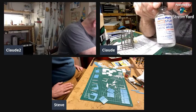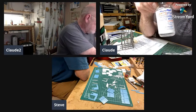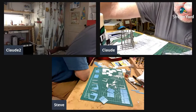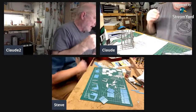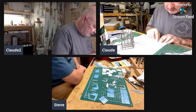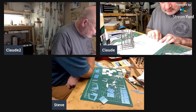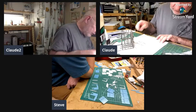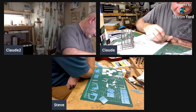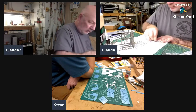There it is. I get it from Micromark. But what I suggest getting now, this comes with a brush in the bottle, but I suggest getting their glass tube applicator. That thing is the berries, man. I mean, you can put the glue right where you want it and then just let it wick. And it's so much neater. And to do those micro engineering trestles, you almost have to have that. Otherwise, you're going to make a complete mess of the model. Or at least I would.